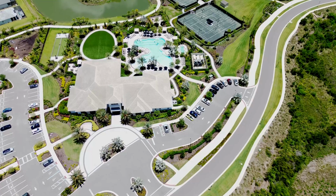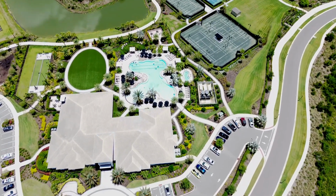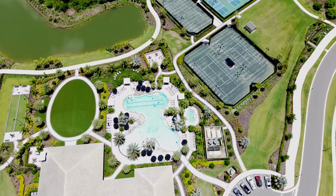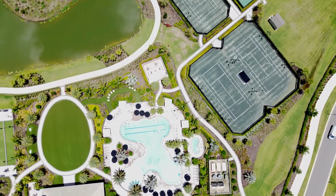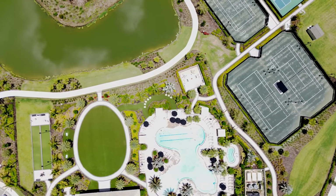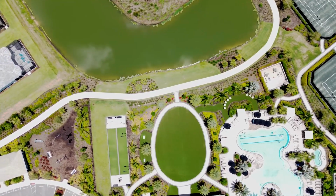Pickleball and tennis courts, bocce ball. They have a pet park, an event lawn, fireside seating, a tot lot for when your grandkids come over and visit. You can take them out to the park, to the pool, nature trails, clubs, and outings. You have a concierge service, which you don't see in this area. And you have a full-time on-site lifestyle manager helping coordinate events and activities.